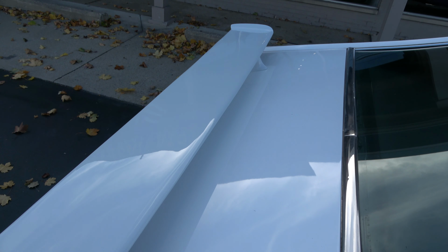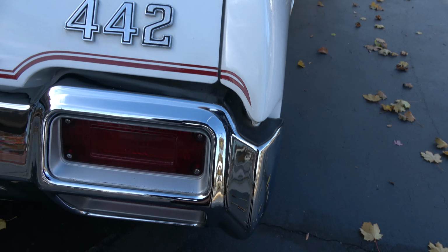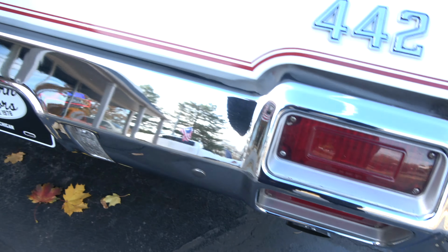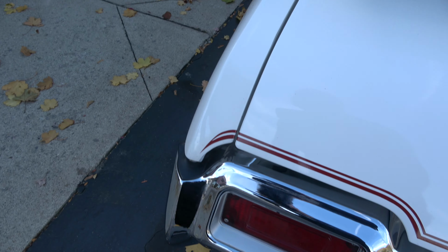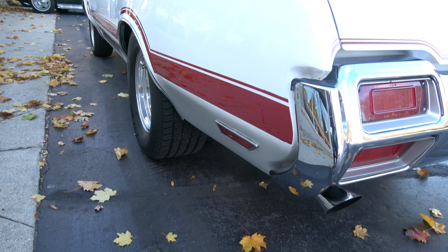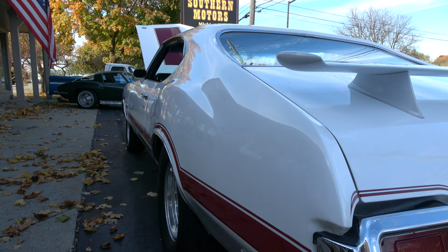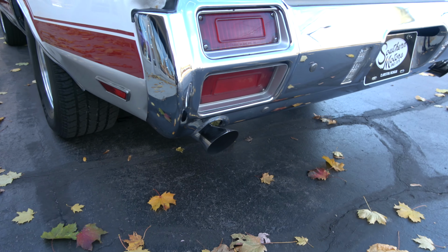Rear deck spoiler. It's got the cutouts for the rear exhaust. Those are 275 Uniroyals on the rear. Nice and straight down the sides. The car's got a good stance.